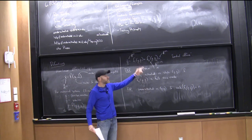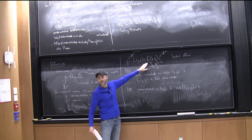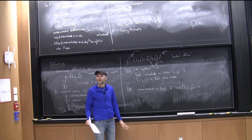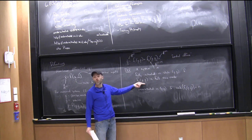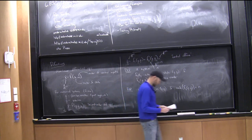So why is this such a big deal? Why does this, in my mind, separate the interesting control problems, the interesting robots, from the uninteresting robots? Okay? My claim is that if F2 is full row rank, then control is easy and deserves no further attention. Well, that's not quite fair, but that's another class. It's really when F2 is not full row rank that things get fundamentally harder. And I'll try to convince you here. So why is that the case?